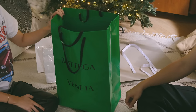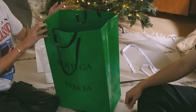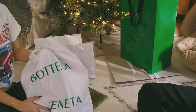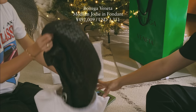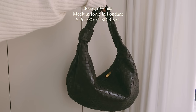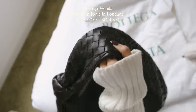Yeah. So I've been wanting to buy a Bottega Veneta bag for some time now, but I was looking more in the pre-loved market. I just couldn't find anything that was suitable for me at the price point I wanted. So when I went to Isetan, I was considering buying the new hot bag or a Jodie, and this is what I ended up buying. I got the medium-sized Jodie bag in fondant, and I like how this is very oversized and in a very dark color. I decided to get it new in the store because I ended up saving around 8,000 Hong Kong dollars with the tax back and the guest card.